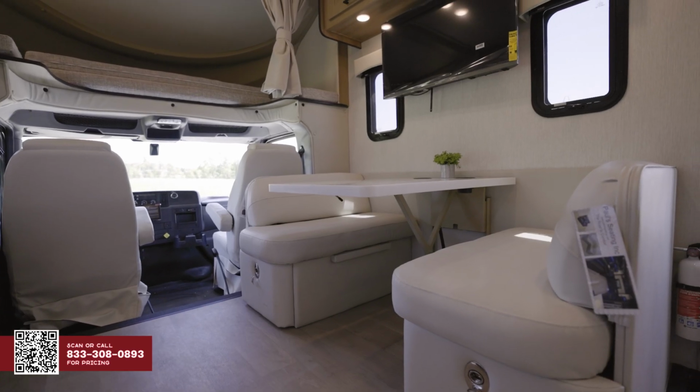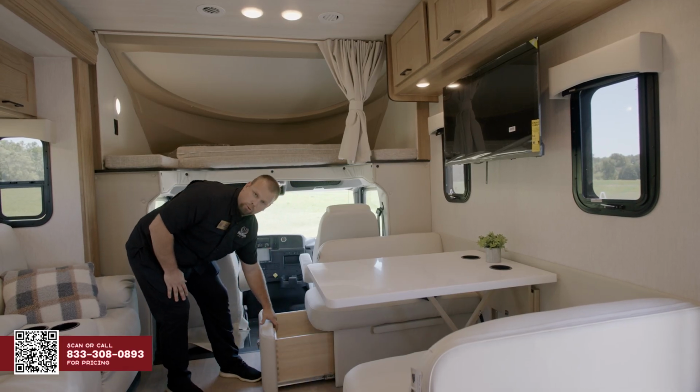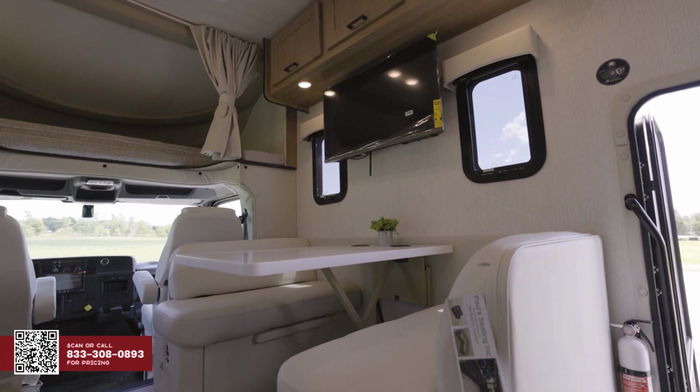As you see here on the dinette, we do our luxury dinette here with beautiful pull-out and lockable storage drawers underneath here for plenty of storage space. This dinette also drops down into a dream bed for sleeping here.